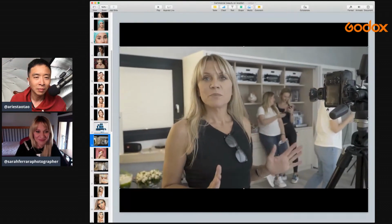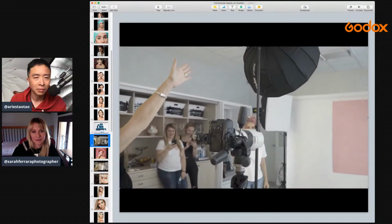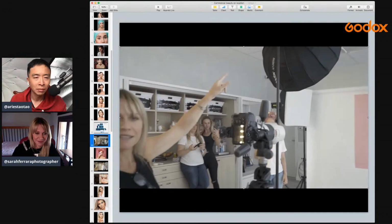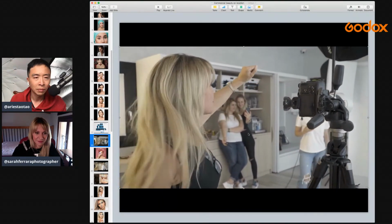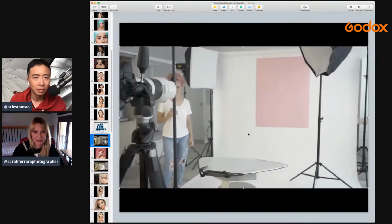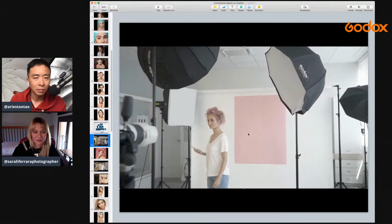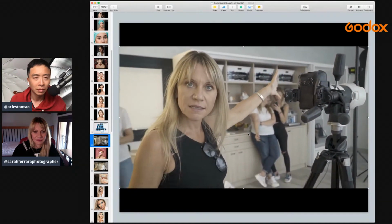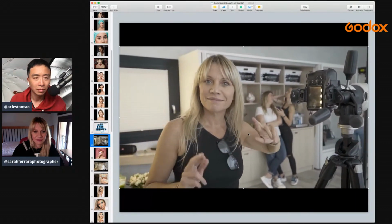So this is a really simple beauty setup. I've got the AD300 up here with a little softbox. I'm not sure what measurement that is. I'll check on that. Oh, it's the 65. Yeah, 65. And just a simple reflector here. I've got the AD200 at the back there, just to provide a little bit of ring light. And I'm using my trigger to just trigger a random light that my client had, because I just wanted a little bit of extra ring light on the other side. And here we go.